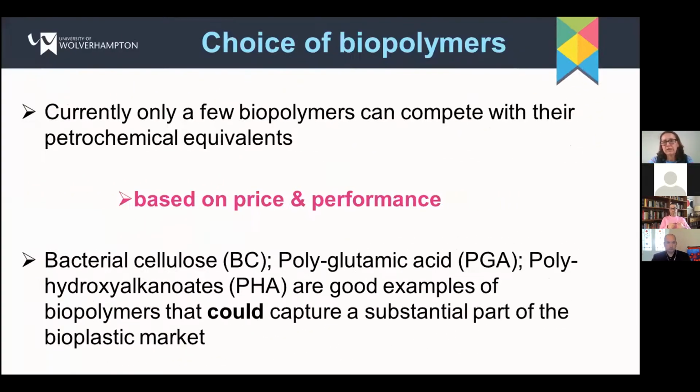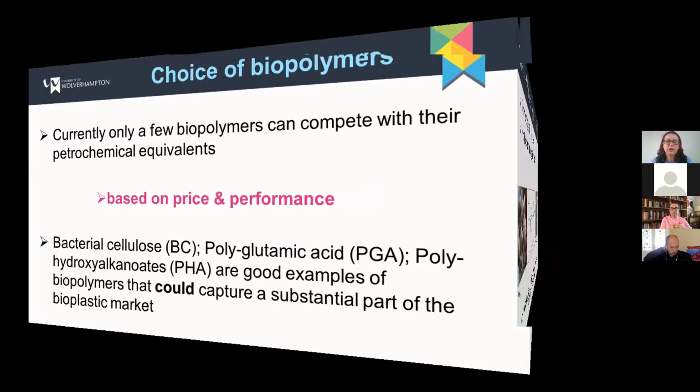In terms of my interest, as you could see from the movie, my team is interested in biopolymers which can be used for particular novel biomaterials. But of course, we have to think about the performance of the material, and we have to think about the price of the material. So we have to very carefully choose the biodegradable biopolymers. The ones of our interest are bacterial cellulose, a protein-like polymer, polyglutamic acid, and the family of polyesters, PHAs. Those are the ones which you can very soon see on the market, and some of them are actually already on the market.